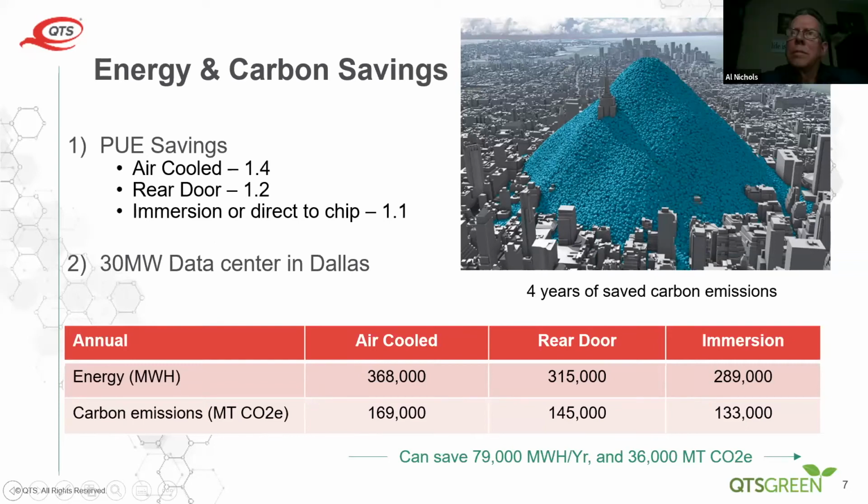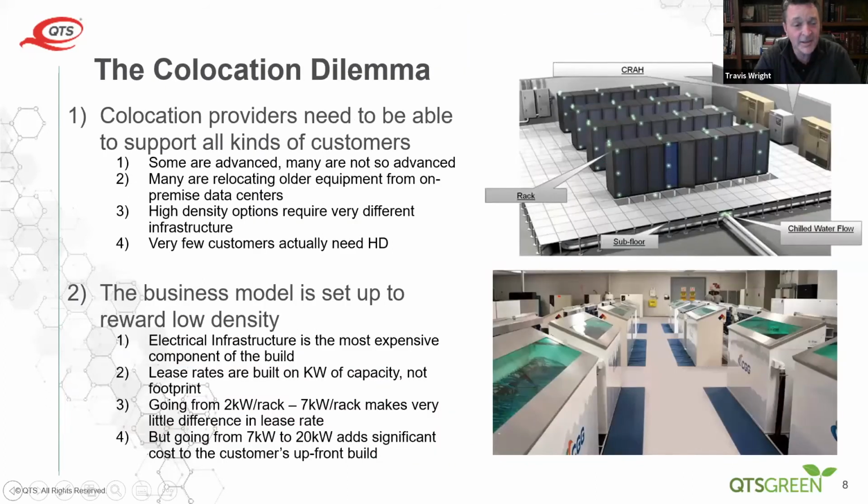And so the logical question is, why aren't we? Why is the colo industry not typically moving much more toward putting high density applications into place? Next slide. The answer to that, there's a couple of dilemmas here. We as a colo provider need to be able to support all kinds of customers. We have to be very flexible in what we're doing. Some of them are really advanced, many are not advanced at all. A lot of them are relocating older equipment from on-premise data centers. We still see mainframes coming into our data centers. There's high density options, but they do require a very different infrastructure.